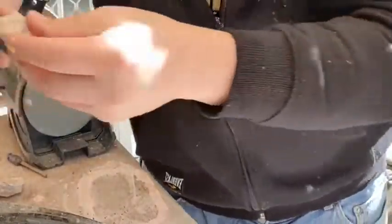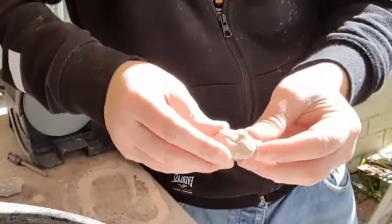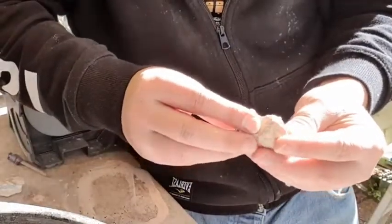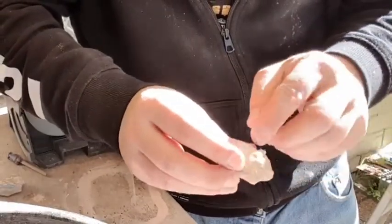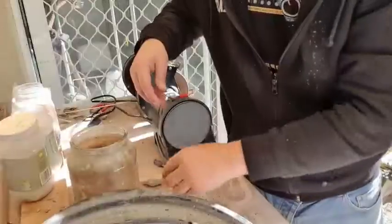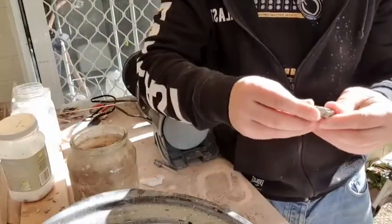I might wet this one just so you can see it. Mostly sand. Got a nice sun today, so we can actually look at the opals in their natural sunlight, which is a little bit gorgeous. There's a nice little green flash there. Finally, I've got this piece. I'm gonna wet it too. This is actually more reminiscent of what you expect with opal.